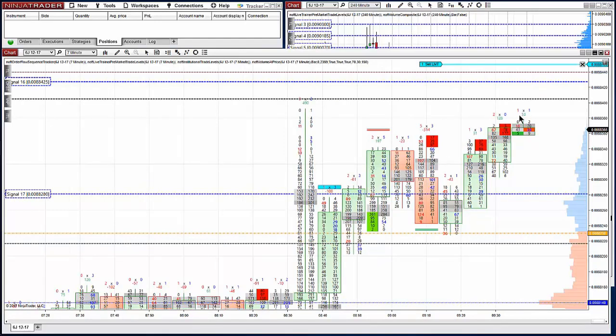As we're moving into here, you can see that it's already starting to look toppy. This red is telling me that the buyers are just getting tired at the tops of these candles. So again, by looking at the data inside the candle ahead of time, we can see that the buyers are getting tired, and it's already starting to come off a little bit.